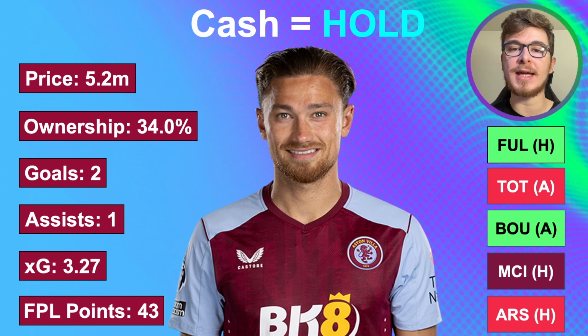It's absolutely fantastic. He's playing in a really advanced position, and that's why he's owned by 34% of the game, and he's priced at 5.2 million. 43 FPL points so far, not too good to be honest, but I would keep him for the next 3 game weeks and sell him ahead of Man City and Arsenal at home coming up very soon. But up until Game Week 15, I think Cash is a hold, and then from that point onwards, I would look to sell these Aston Villa assets.